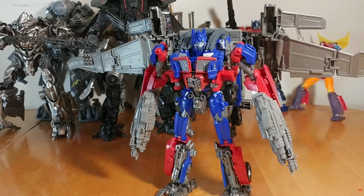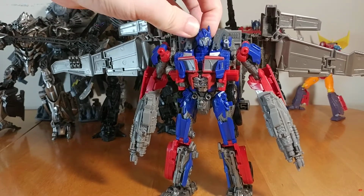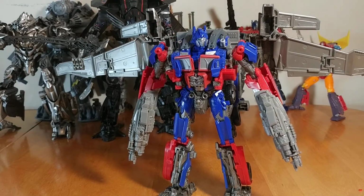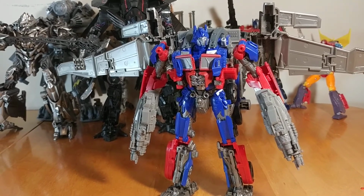He has excellent articulation. I think he looks pretty awesome. Paint apps, for the most part, are pretty great, at least on the actual figure. The truck mode's really good, and he comes with all this extra stuff. The trailer turns into the Jetwing backpack, and it also turns into the armory ring, which I think is just super cool that they put that much playability and features into the trailer.